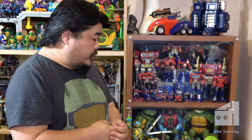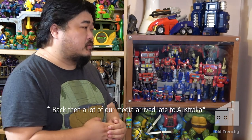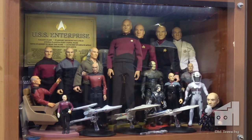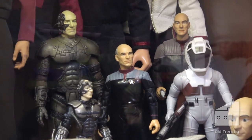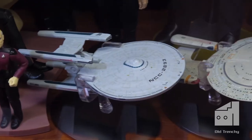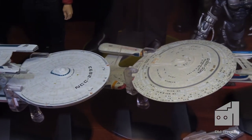So after the 80s, when I was introduced to Star Trek The Next Generation in, was it 91? Yeah. Captain Picard instantly became my favourite character from that series. So various versions of Captain Picard there, including Diamond Select figures, Playmates figures. The McFarlane figure is a bit so-so. I've also got, thanks to Eagle Moss, three representations of Captain Picard's ships, the vessels that he commanded.